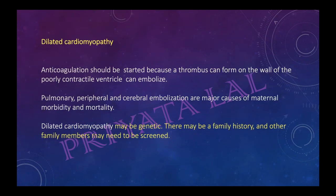Now, after PPCM, the second type of cardiomyopathy is dilated cardiomyopathy, that is DCM. So usually dilated cardiomyopathy is genetic. So usually a family history is there. So all family members have to be screened. And because of so much dilatation, the heart doesn't work properly. So there is an increased risk of embolization. So anticoagulation has to be started for these patients. Okay. So this much knowledge about DCM is enough. Apart from this, nothing is required.